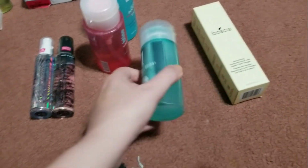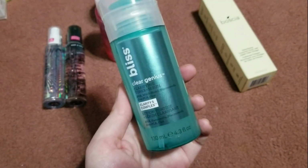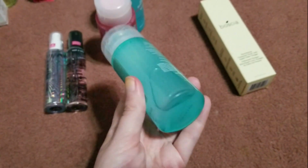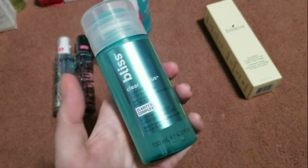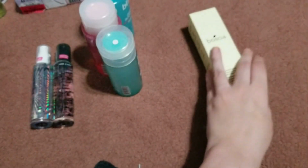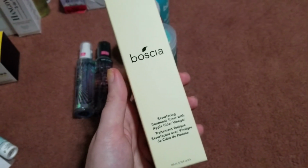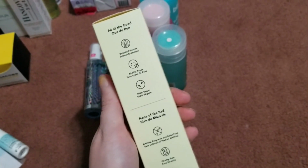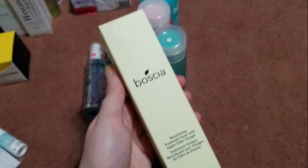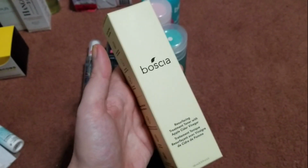And then another one from Bliss is this toner, Clear Genius, clarifying toner plus serum. I thought that was pretty cool. It's got a similar consistency to a product I really liked by Neutrogena, who is not cruelty-free. This stuff is cruelty-free. And then one I also got from Marshall's is this, I never know how to say it, Resurfacing Treatment Toner with Apple Cider Vinegar. That sounds like something that I could really get into. I liked a lot of their products. I used a fair amount of their stuff early on in my beauty journey.